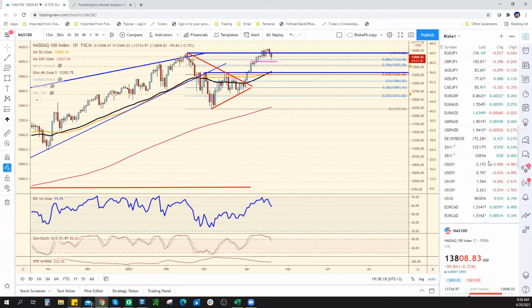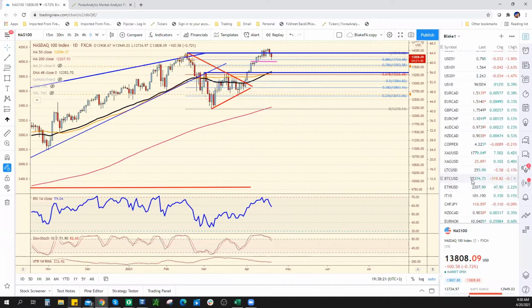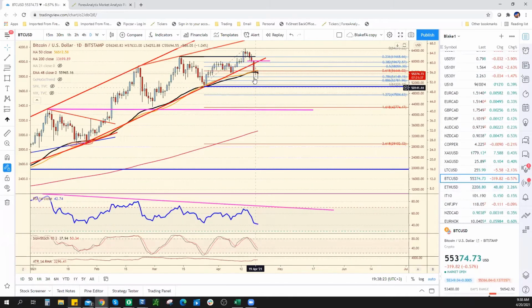Let's take a look at some cryptocurrency here. Let's take a look at Bitcoin. Bitcoin, again, is holding around 55,000, but really be watching. A break below 50,000 is really one of those things that I'll be looking for.